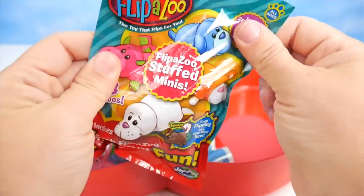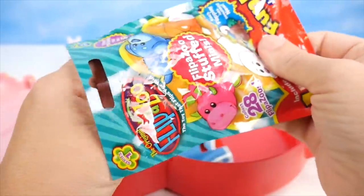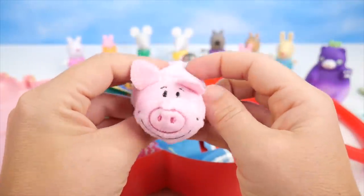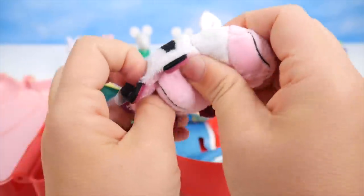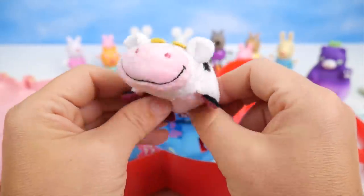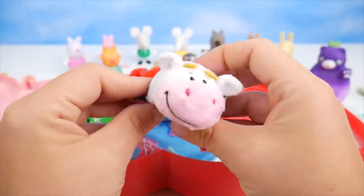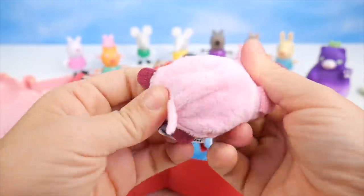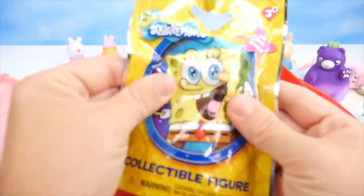Flip-a-zoo. Flip-a-zoo stuffed minis. What's gonna come out? A pig? How cute. Wait a minute. What else do we have here? A cow. Moo. That is so much fun. We can play with the little cow. He's super soft. And then when we need a different animal, flip, and we've got our piggy back. I don't believe it. More surprises.